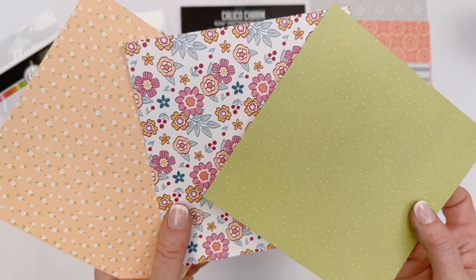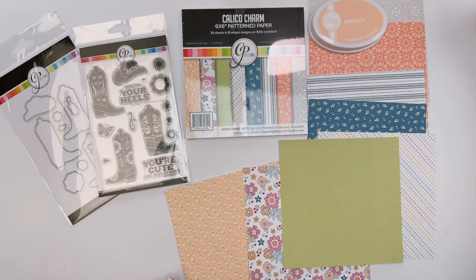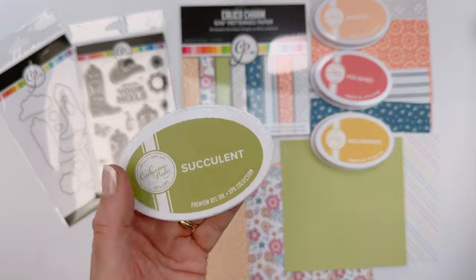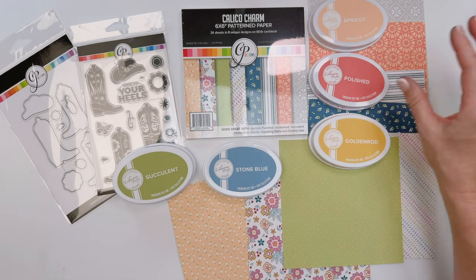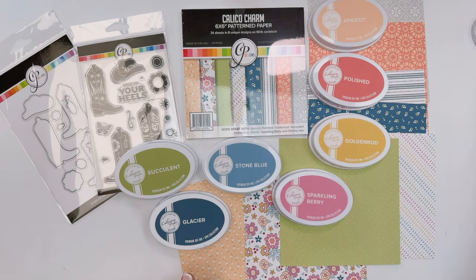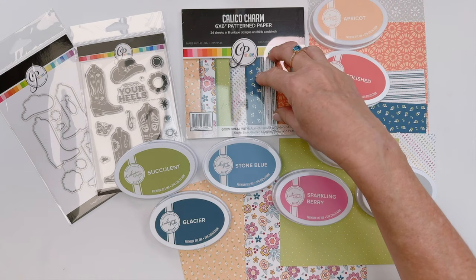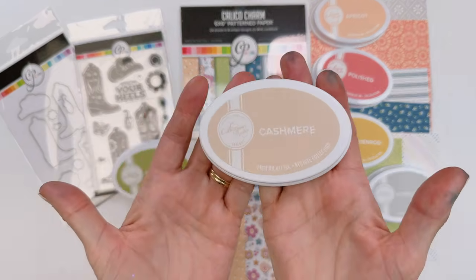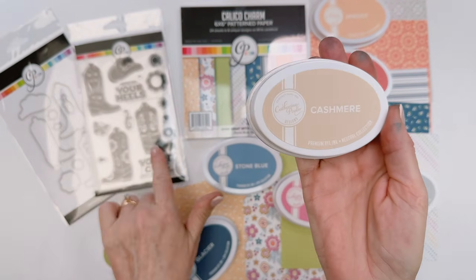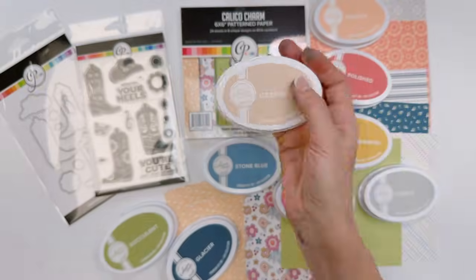Ooh, look at these three. We got those apricot florals, and then we have this great floral. So the color combo here is apricot, polished, goldenrod, succulent, which is our new ink, stone blue, glacier, which is our other new ink, sparkling berry, pebble, and not in the color combo of the paper, but you're definitely gonna need cashmere as well. This is a brand new ink color, and it is chef's kiss, because these boots, see what I did there? Stamped in cashmere is perfection.